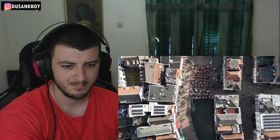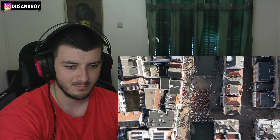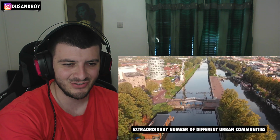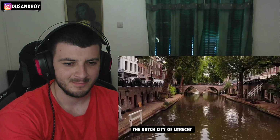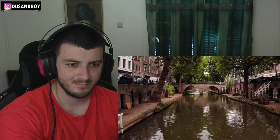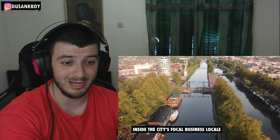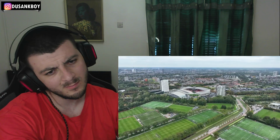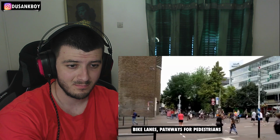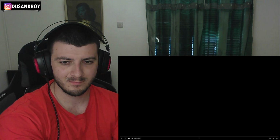As an immediate consequence of this, they set forward-thinking strategies into impact, which proceeded to act as an illustration for an extraordinary number of different urban communities in the years to come. The Dutch city of Utrecht has made a huge move toward improving the nature of its metropolitan climate by disallowing the utilization of vehicles inside the city's focal business locale. Instead, the streets of the city have been redesigned to incorporate bike lanes, pathways for pedestrians, lovely green areas, and a canal system. In addition to its low levels of traffic.